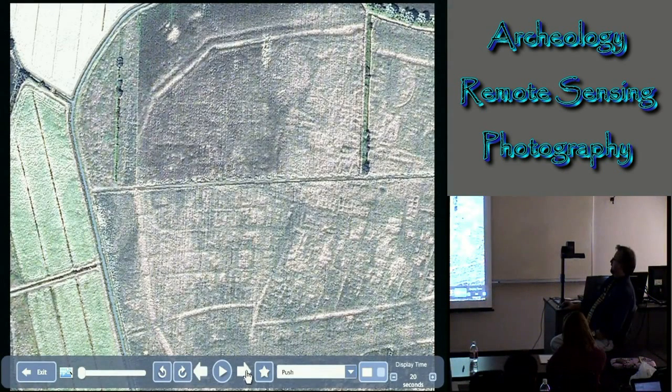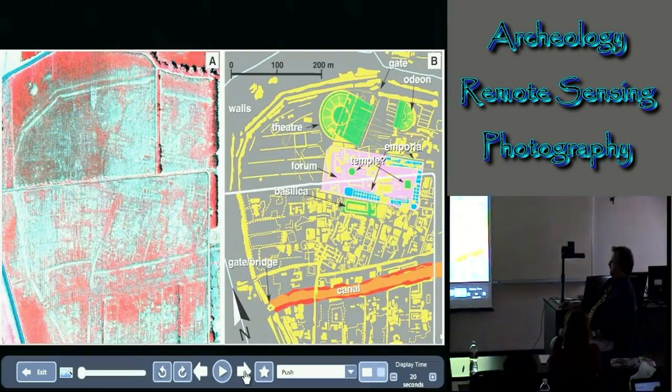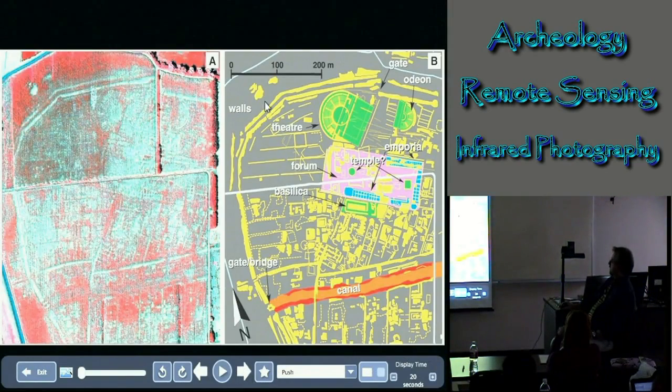This looks small, but this is actually a large Roman city. That's the city wall. This is a theater. It's like Pompeii, but it hasn't been excavated yet. It's near Venice in Italy. This is just a map. That's a map that they've drawn from the infrared of the city.